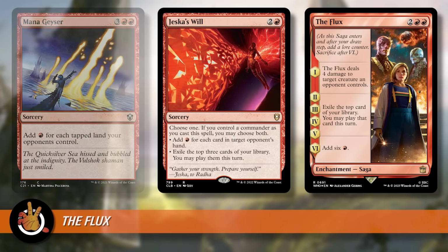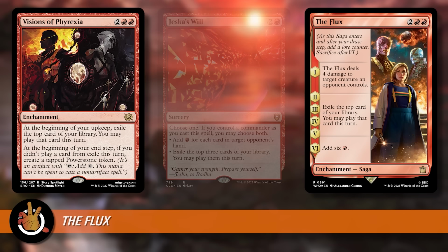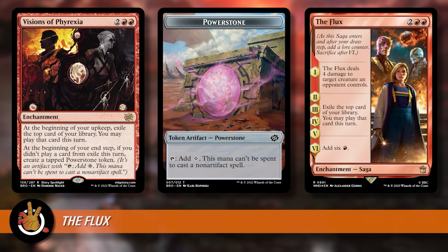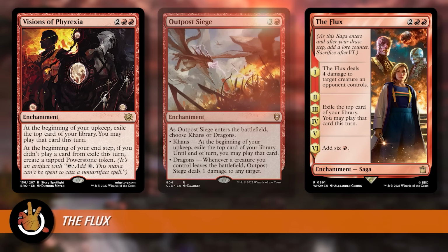Visions of Phyrexia was the one I compared it to the most, because it does do a little something, which is give you a power stone the first time that it comes into play, which is not crazy, because you figure a 2 mana rock you would play. And it's not exactly a 2 mana rock. Power stones are limited in that you can only use them for certain things. But still, I like that. I don't play Outpost Siege anymore and haven't for a while. But Visions of Phyrexia, I think, is defensible. You can play it. It's a little slow.